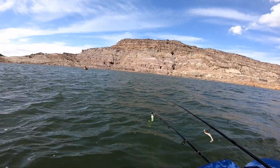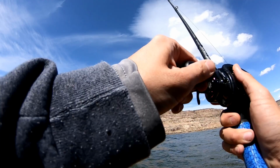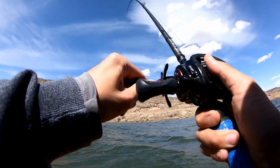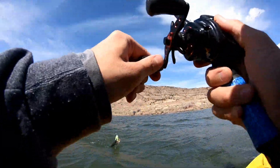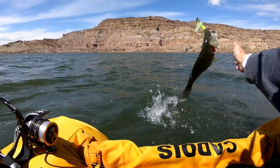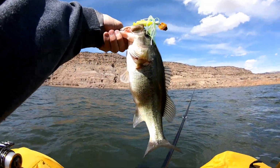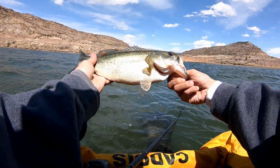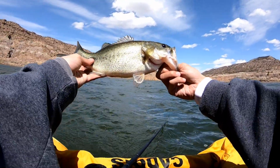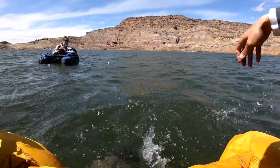Tyler's on. Got one. Oh yeah. Oh yeah, guys, look at that. It's just solid. Gorgeous. All right, you guys, beautiful largemouth. Let's get it back in.